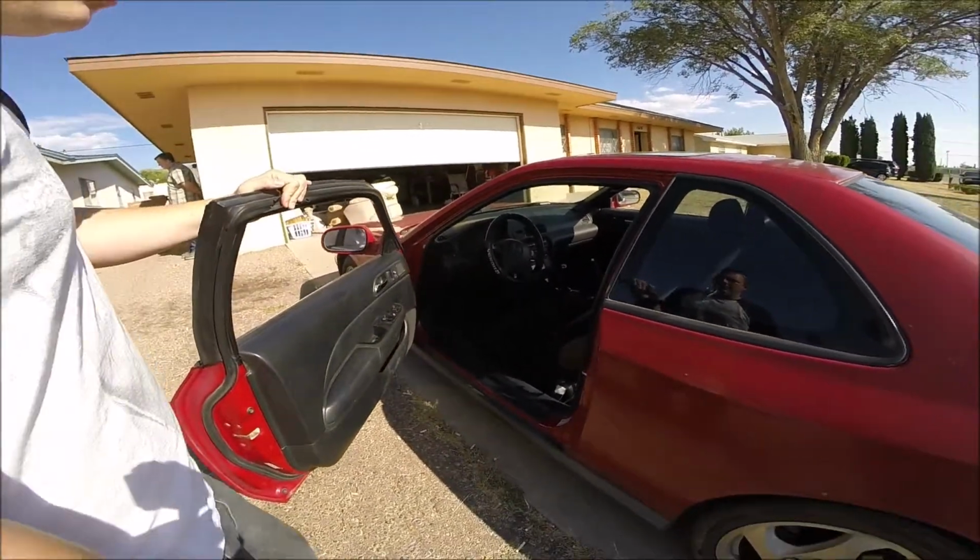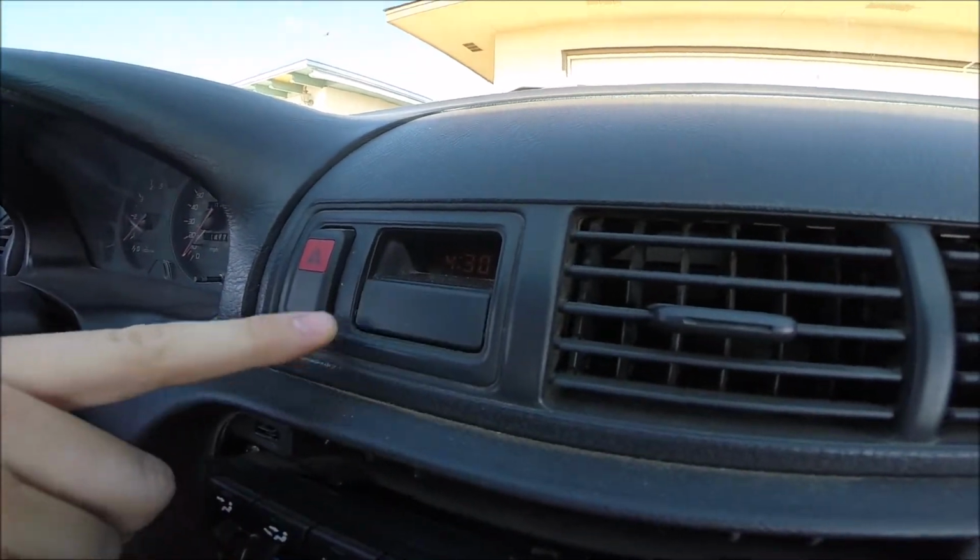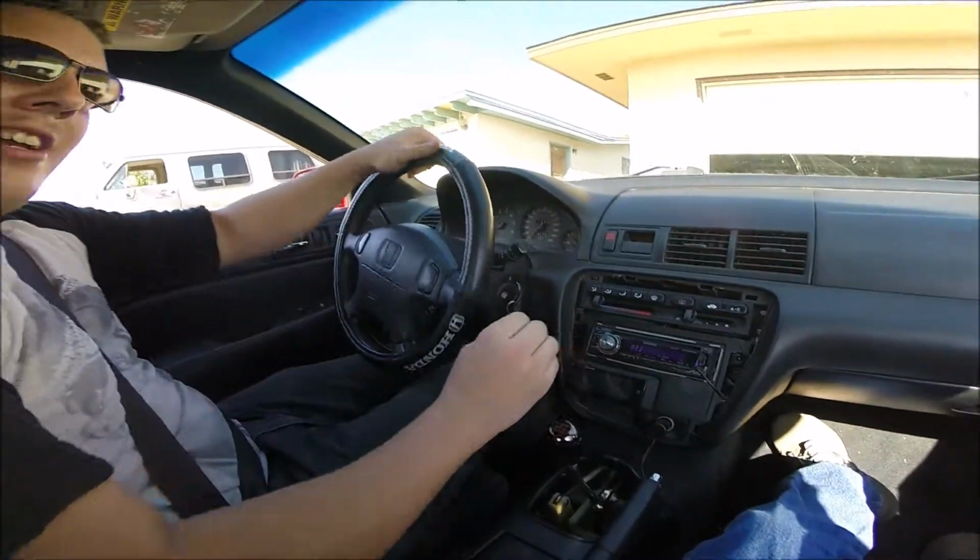All right, well I guess we'll take it for a ride. Cool. And one thing I do like to point out, there's a dash clock right there with full adjustments that work completely. That is the actual time.